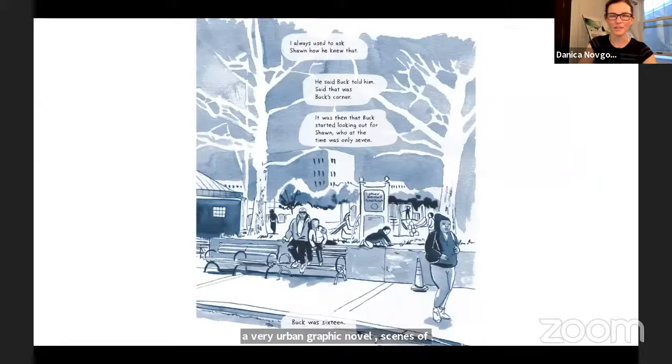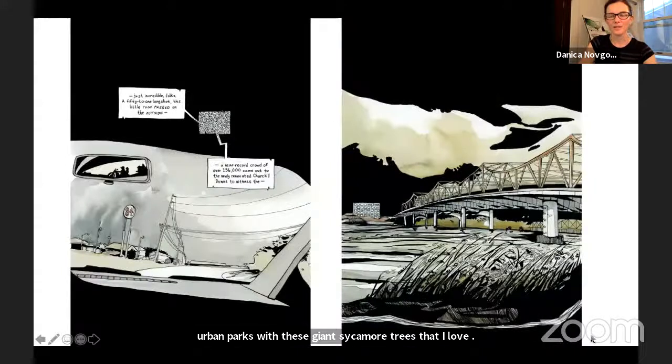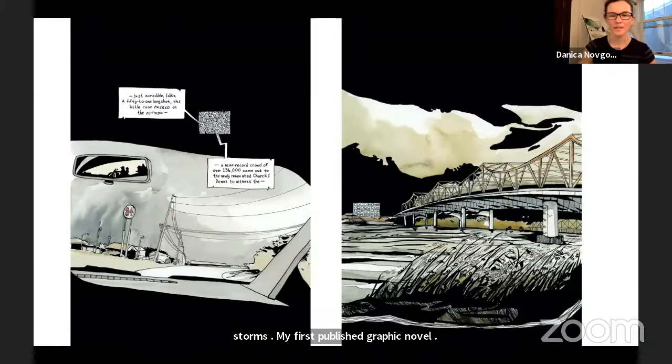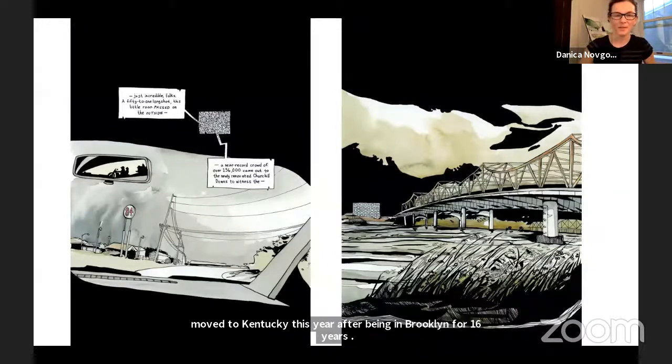This is from Brooklyn. And my first graphic novel is called Slow Storm, my first published graphic novel. And it takes place in Kentucky during tornado season, which I mention now because I just moved to Kentucky this year after being in Brooklyn for 16 years. And it is tornado season right about now. So that's kind of on my mind.